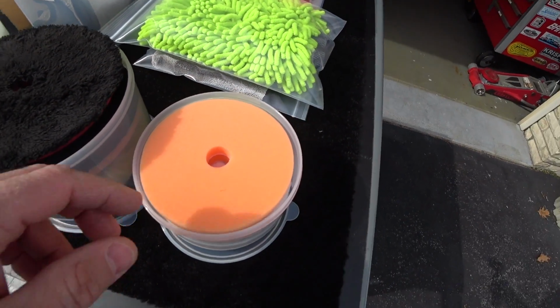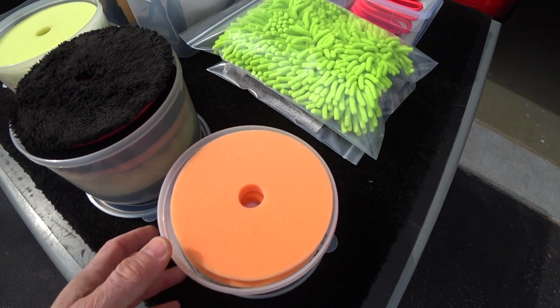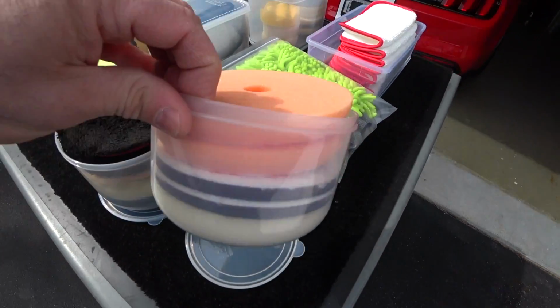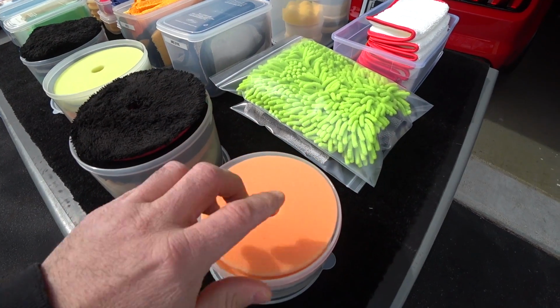Now these are smaller 5-inch polishing pads, and out of all the containers that I found, these are the only ones that fit the polishing pads this perfectly. Some of them taper too much in the bottom, and you could only get like half the amount of pads into the container. This, I could get several.